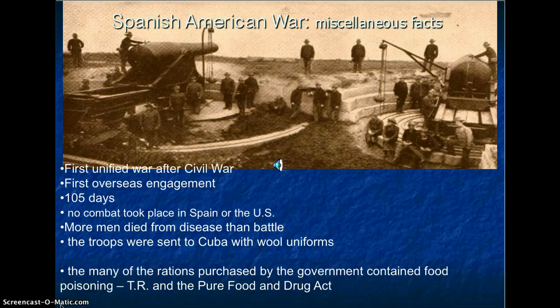As is typical of our government, the troops were sent to Cuba with wool uniforms. Good job. Well done. The rations were messed up down there. The rations purchased by the government contained food poisoning, and as the soldiers were on their way down to Cuba, they would open the cans of food and discover that they were rancid and rotten, and they often had to throw the food overboard. This leads to the later support by Teddy Roosevelt for the Pure Food and Drug Act.